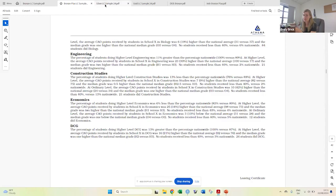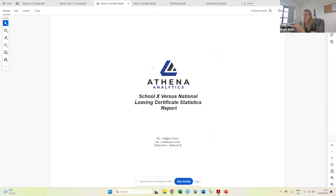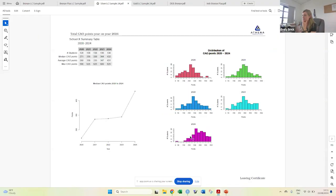So then silver and gold are different in that they also have a year-on-year analysis. So silver, I won't again go through it all, just what's different. So here straight away for your CO points, you now have it back as far as up to 5 years. You know, if you only have 2 years of data, you could just do 22 to 24, whatever it is you want. But yeah, it basically shows you the progression over time. So this is the CO points from 2020 to 24.